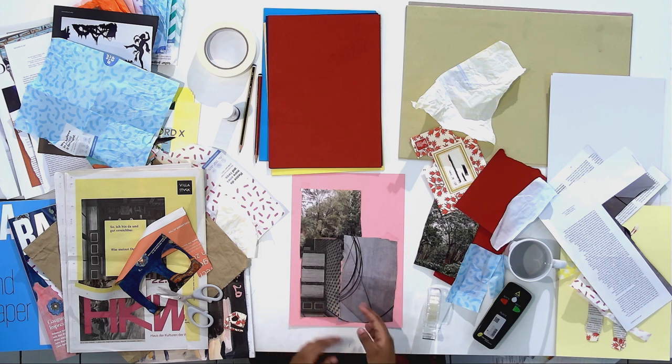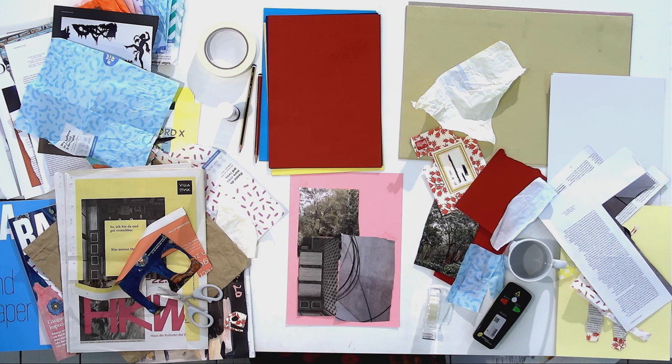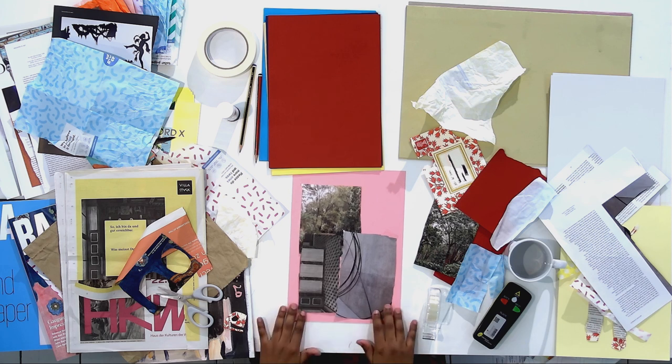So you can play with the arrangement and the rotation of your found images that you're cutting out, or the piece of paper can have rips around the corner. You want to create an interesting backdrop. So have a think about that while you're working through it.